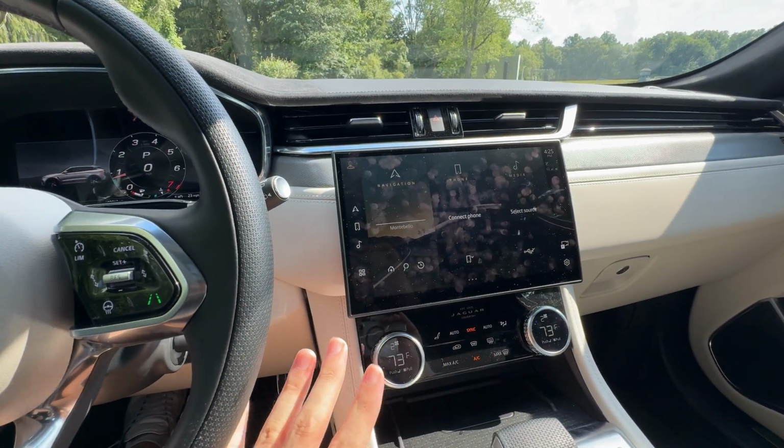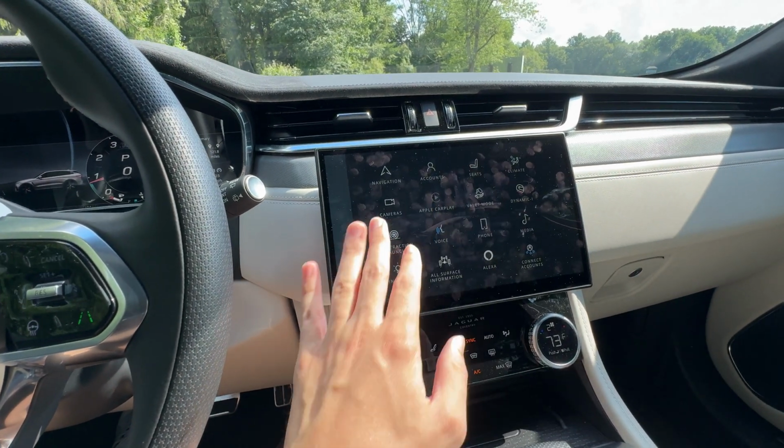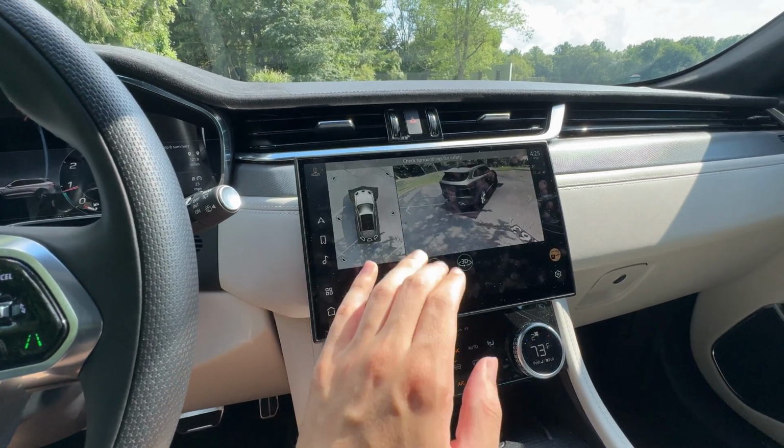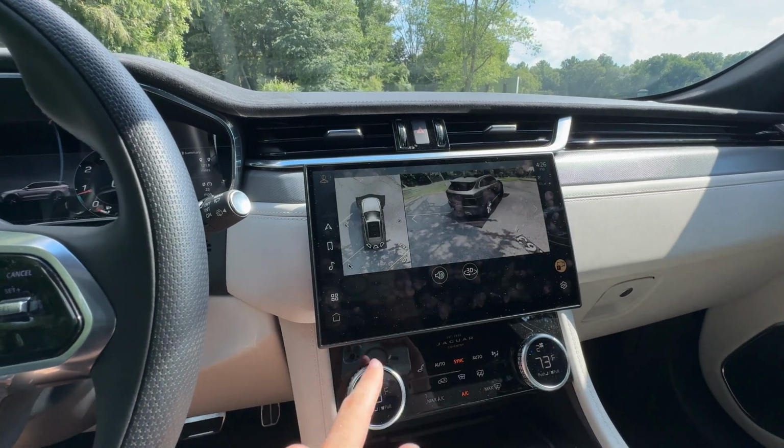I really like the application of it in this particular Jaguar F-Pace. Not much to really go around here. You have wireless CarPlay, fantastic 360-degree view camera system, as we expect from the JLR group, and really no complaints with this system over here.